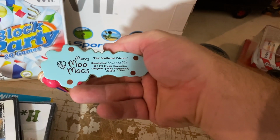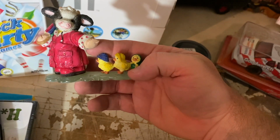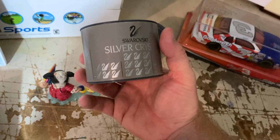We've got this guy, another Mary's Moo Moos. This one is Fair Feathered Friends, leading the little ducklings on there. Speaking, look at that. She's got all of her ducks in a row. How about that? This one going out for $4.98 plus shipping.